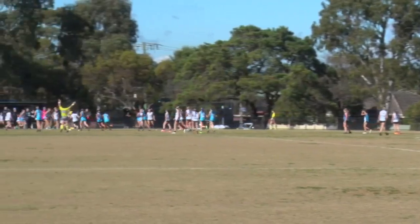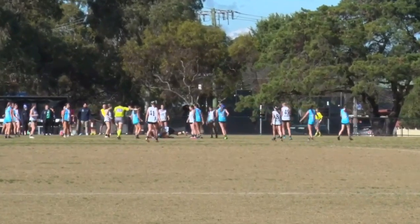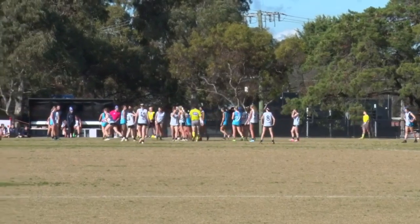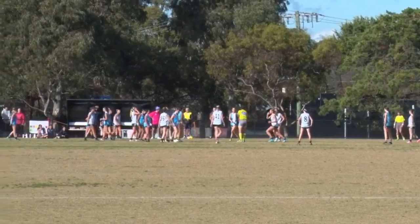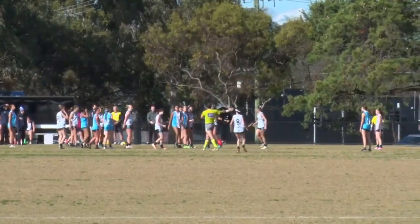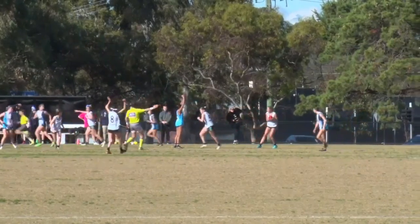Low hard ball down the line. No one able to mark. Lots of blue jumpers around this one trying to snatch it back and get it up in their forward line once again. But again, we see another ball up. Mahmood out of the ruck, giving away a free kick here. This one will go to Edwards.